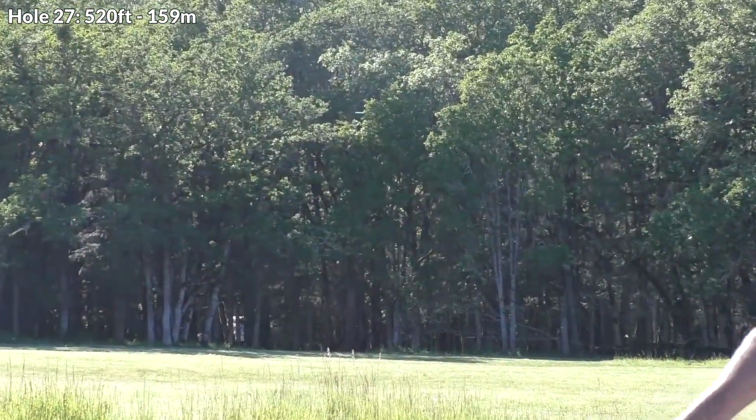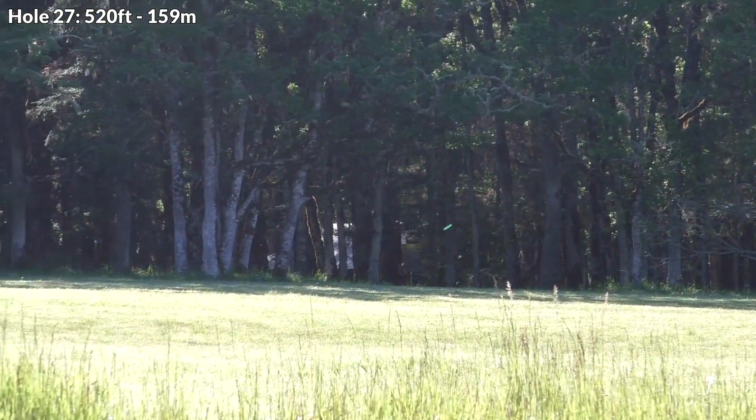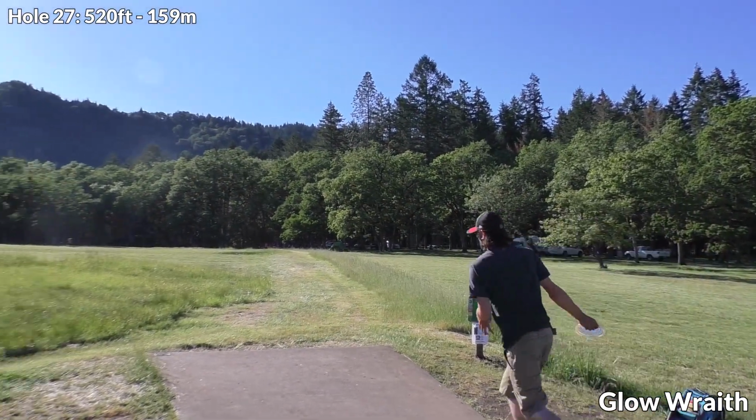That looks better. Yeah. Got to get more flight. You just want to see it get in the shadows. There you go. If it's in the shadows, you got a chance. Yeah, he's probably got like a 40, 50 footer looking at it. Something like that.